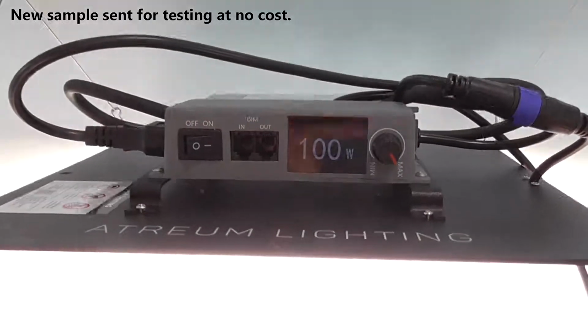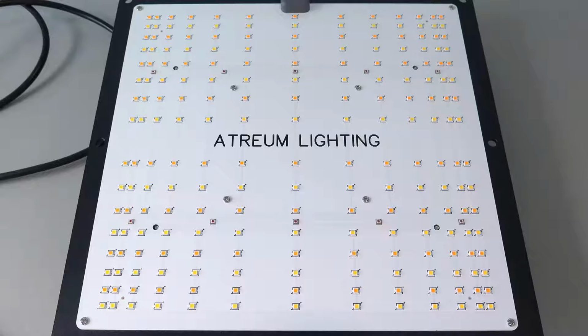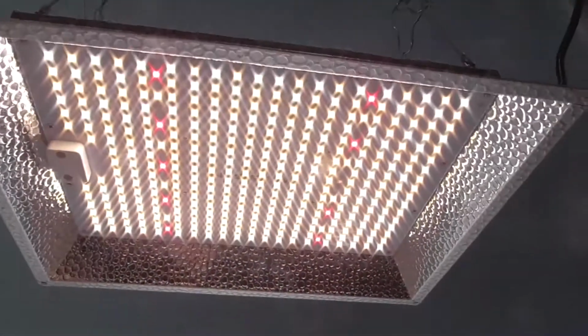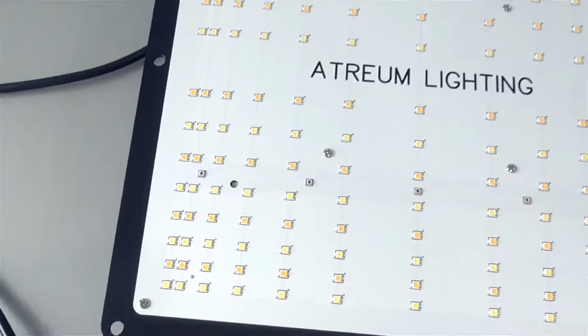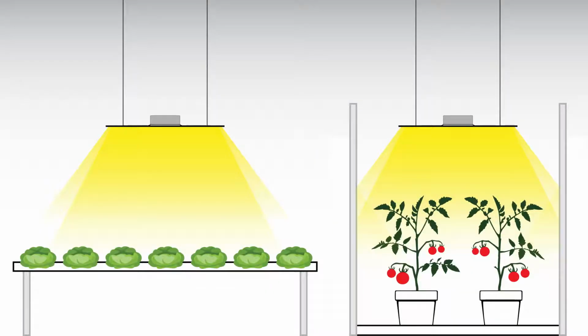Our other premium contender is the Hydra 1000. Atreum Lighting is an American-owned company that designed a direct challenger to SpiderFarmer's SF1000. One unique difference was the interesting diode spacing. While Maxsisun and MarsHydro offer lights with reflectors, designed to redirect photons to the center, Atreum has taken the opposite approach. The center diodes are spaced out more, and the diodes get tighter as they approach the corners. The idea is to get more consistent light distribution. Rather than a huge spike in center readings with weak corner lighting, it's meant to even things out. Ideal for broad open canopies or for grow tents.